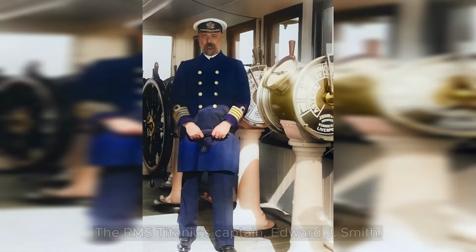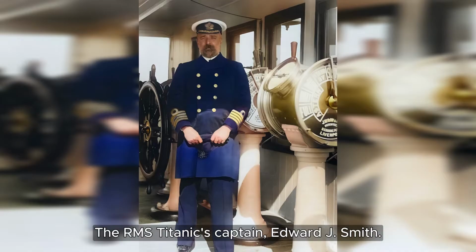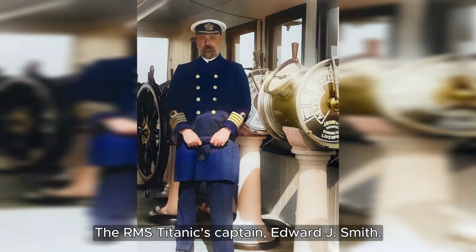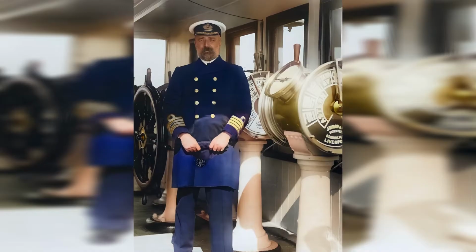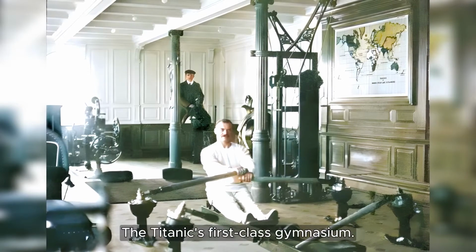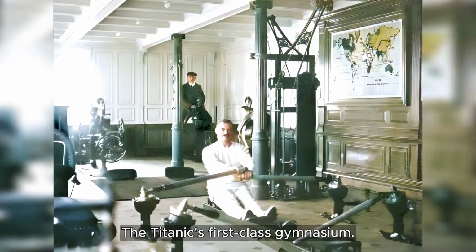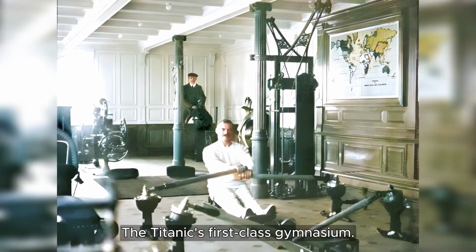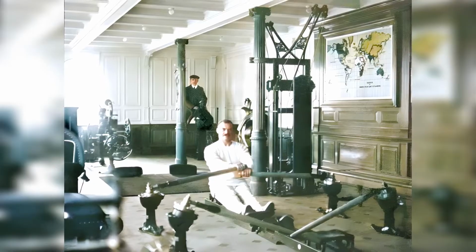Captain Edward J. Smith, the master of the RMS Titanic, began his life at sea as a teenager. He gradually rose through the ranks, earning certificates as a second mate, first mate, and eventually a master. The Titanic's luxurious gym was available exclusively to first-class passengers. Situated on the Titanic's boat deck, near the iconic grand staircase, passengers found an array of state-of-the-art exercise equipment.